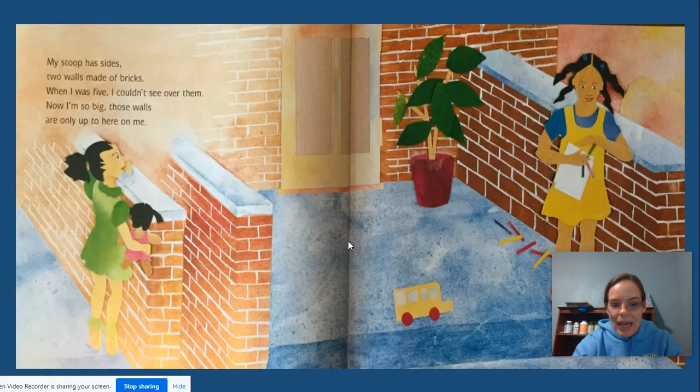My stoop has sides. That's the brick walls. Here's one side of the stoop, and here's the other side of the stoop. When I was 5, I couldn't see over the brick walls. But now I'm so big, those walls are only up to here on me. She's much taller now. When she was 5, she probably looked like this other girl.